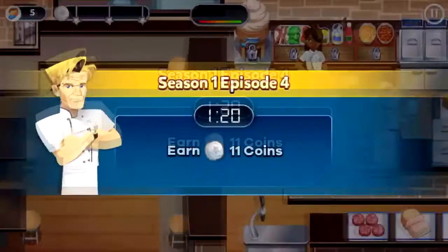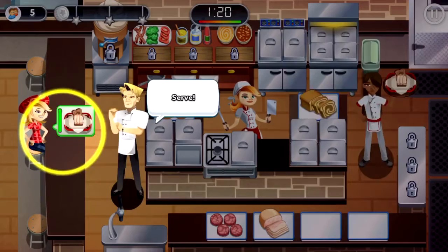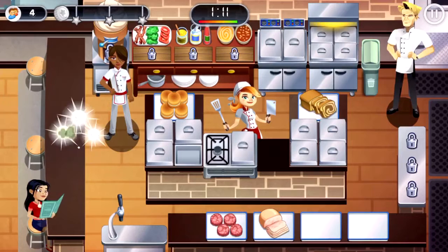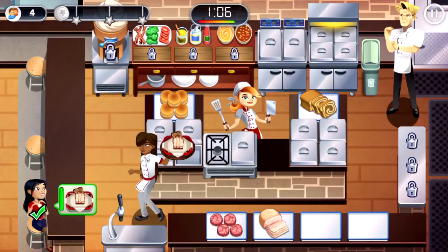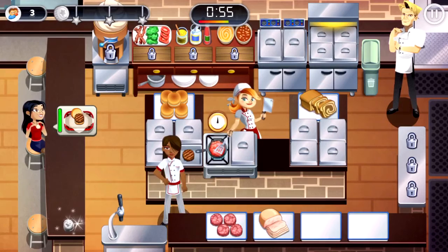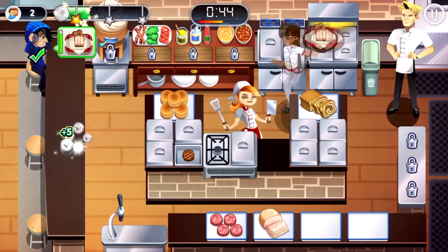This customer wants this new item on the menu. Get some turkey. Put it on the bread. Serve. Nicely done. Come on. Wake up, more customers are coming. Brilliant. Nice, you're in the zone. Right, last customer sat down. Perfect.